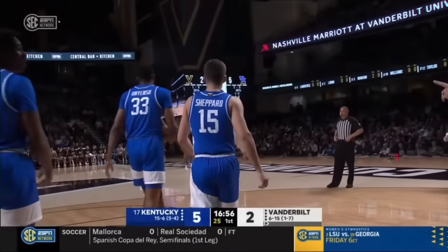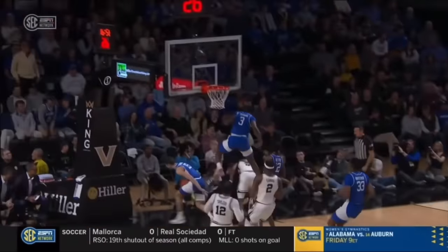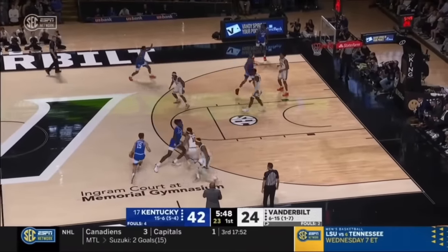So good defensively, and so now here comes a fast break. As we said, Magnon's most of the time going to take it himself. Sheppard likes to get that left hand. Special finish there. His first points of the game.